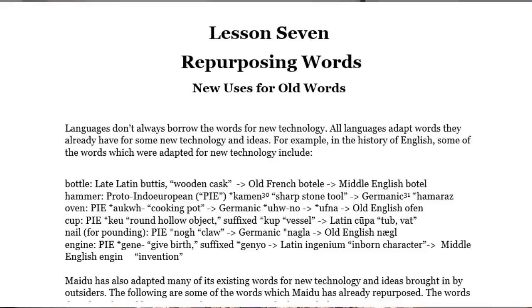Please turn to Lesson 7, page 130 in the Modern Maidu Workbook. Let's look at a couple of examples in English of how old words were repurposed for new technology. The English word oven came from a word for cooking pot thousands of years ago. The word nail, meaning the thing you hammer, came from the word for claw. So when new technology came along, they stretched the meaning of a word they already had to include the new meaning.